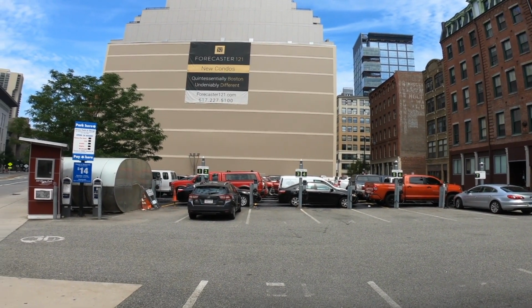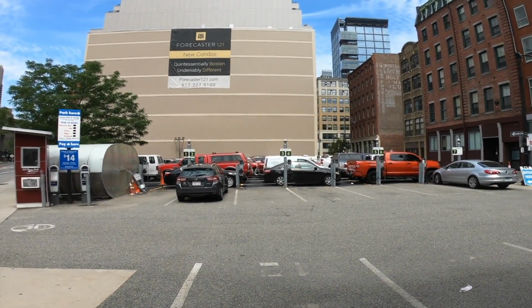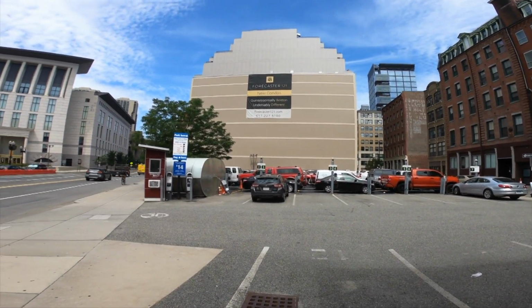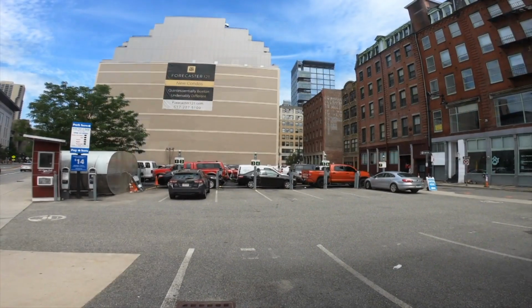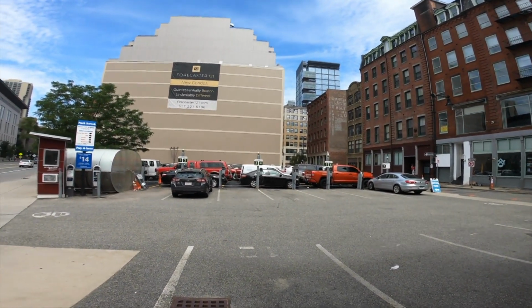There's only one park in the Bulfinch Triangle. That's Portal Park. I showed that in my last video. It's the park where the tunnel portal starts to go under Boston and over the Zakim Bridge. There are about 6 parking lots in the Bulfinch Triangle and only one park.